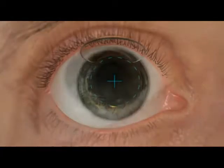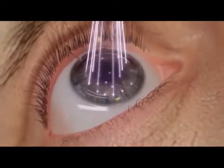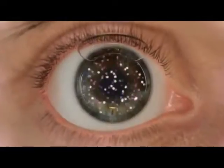treatment profile. The Wavelight EX500 excimer laser maintains a high pulse frequency with a minimized thermal load, allowing only 1 in 5 pulses to overlap. This allows the treated area of the eye to cool before receiving additional pulses from the laser.